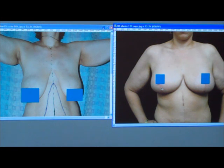Now, in this result, there is no breast implant. I have met a few patients over the years who were told, as part of their lift, that they needed to have implants. There's a little bit of truth to that sometimes, but not in this case. And this is my point that I started with.